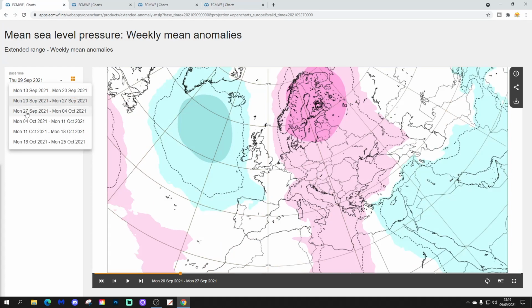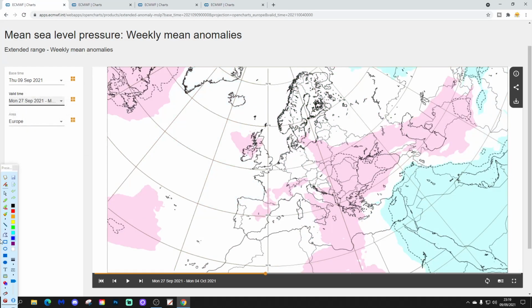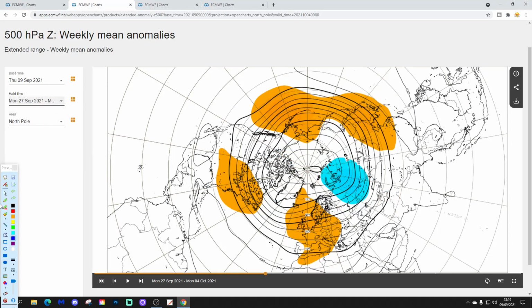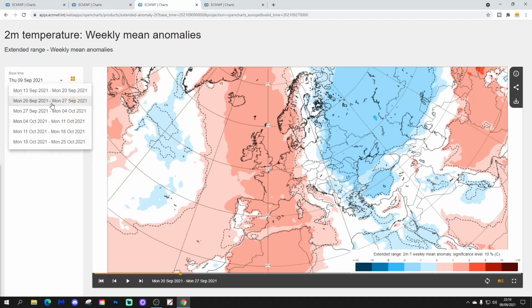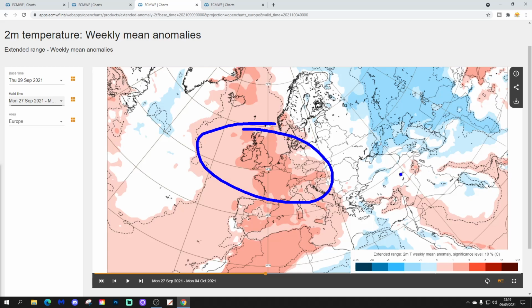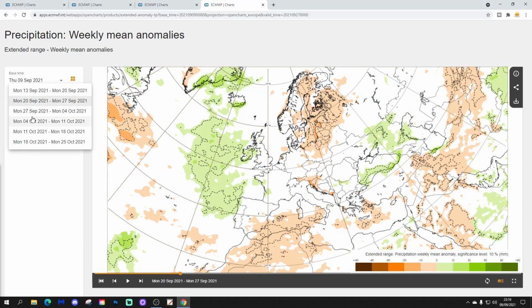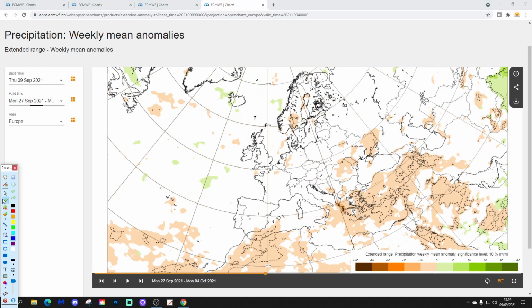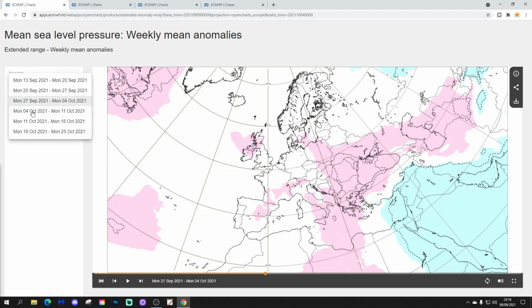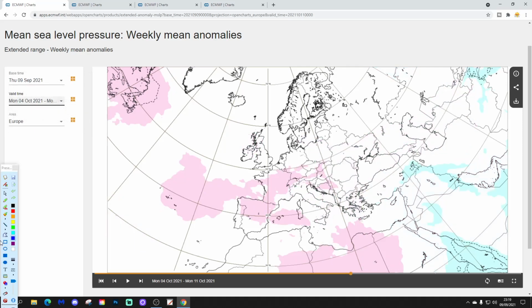Week 3 will take us from the 27th of September to the 4th of October. Signs of a little bit of high pressure building close to the UK and to Ireland as well. The week 3 500 millibar height anomaly shows above average heights across northern and western Europe. Definitely a settling down trend. The week 3 temperature anomaly is coming out warmer than average as we go into the beginning of October. And the week 3 precipitation anomaly is losing the signal, but if anything, possibly looks a little bit on the drier side.